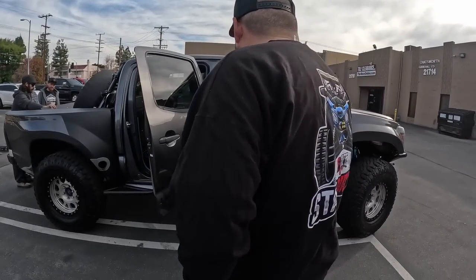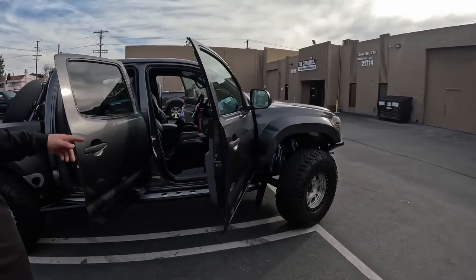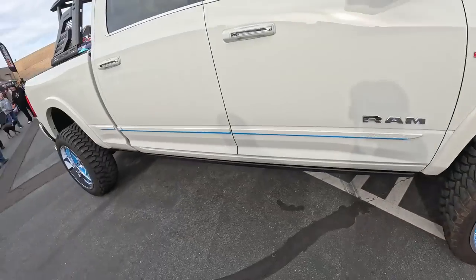It's got a full cage and everything. Got King shocks, dude. It's got a lot of money in this car. A lot of money out here, man. This guy's freaking have money. Time for a break.